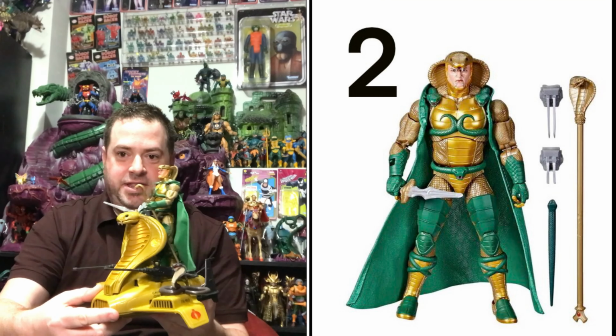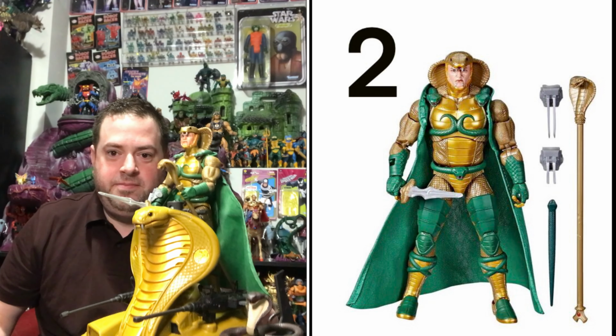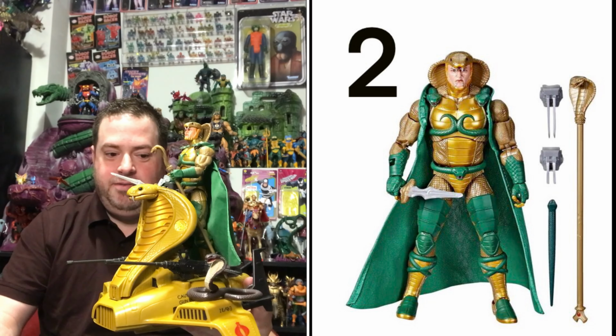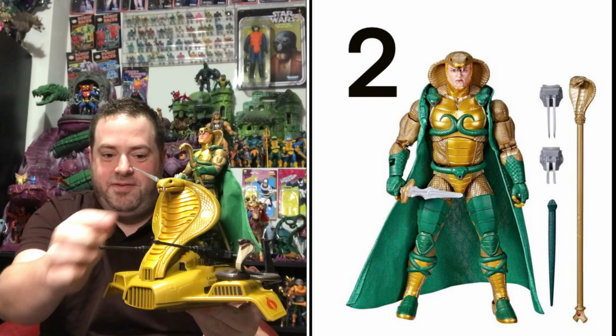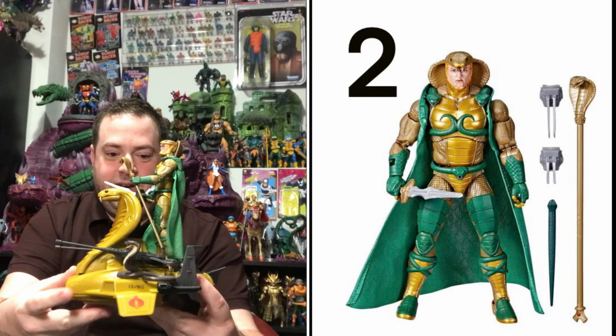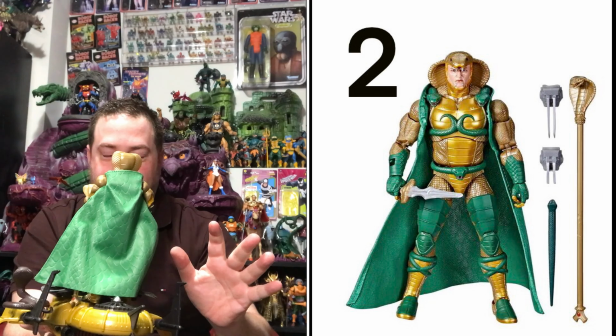Now my number 2 figure is arguably a cheat as well, because it is a figure, a pet sidekick, and a vehicle all in one. But it all came together in one set. And this is Serpentor from Hasbro's G.I. Joe Classified line. And you see there he's got his chariot, which is fully loaded. Its mouth opens, its fangs come down. It's got little guns that rotate and everything. It's super cool.